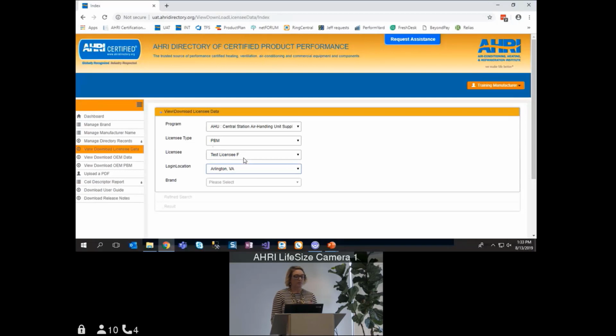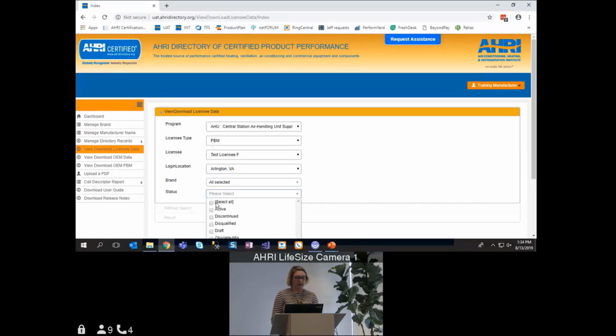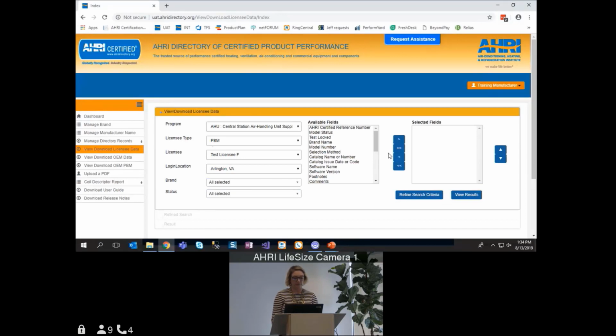So it's drilling down specifically based off of licensee type. It's very specific to the licensee's login location. So this is more of a targeted report. I'm just going to go ahead and pull everything that this manufacturer could possibly have under this PBM relationship.